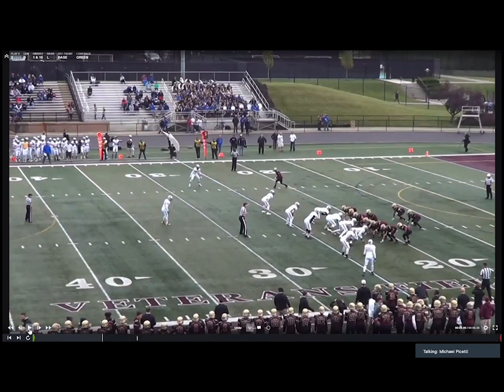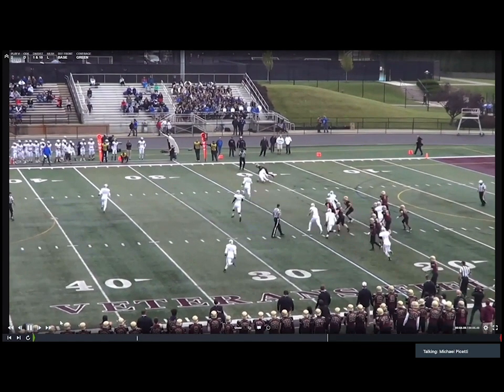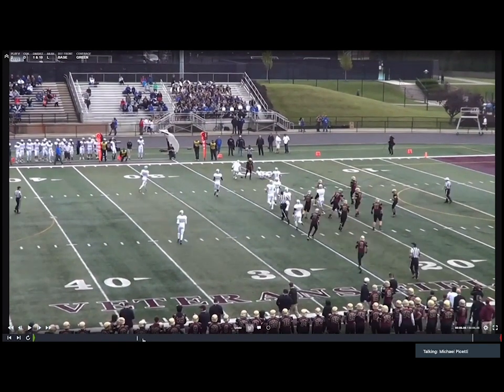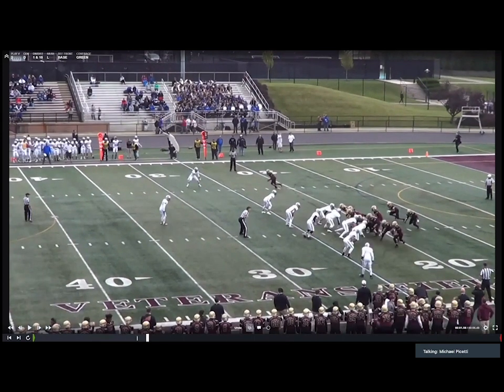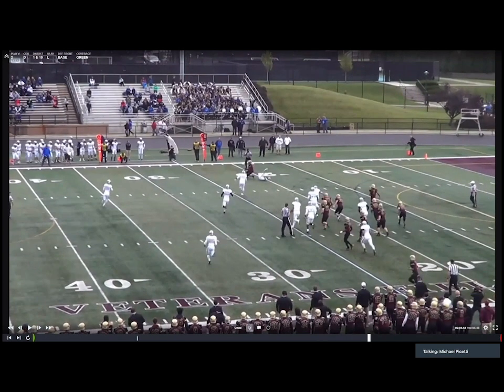Lastly, here's another view of green. This was against New Albany, I think it was 2014. Again, another wing set. We're in our green coverage. It's flat out in the flat. Again, nothing too major here. Just a look at how the corner adjusts, plants, and drives when he comes back out into the flat.